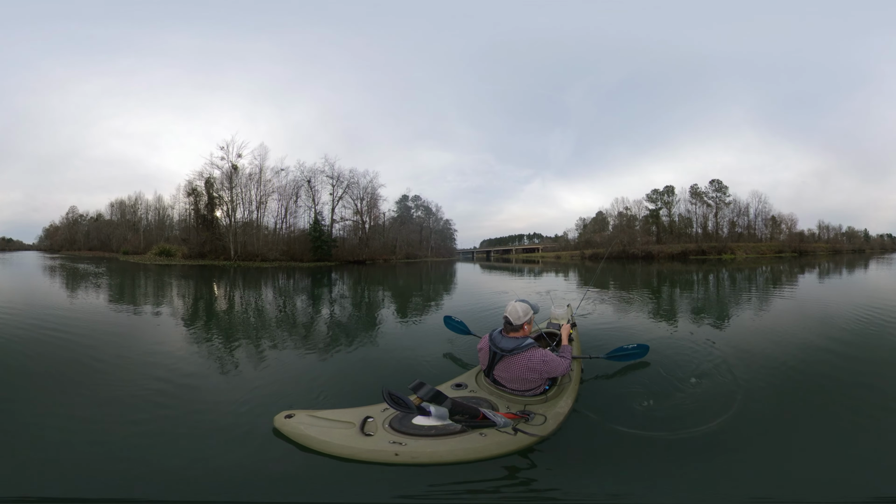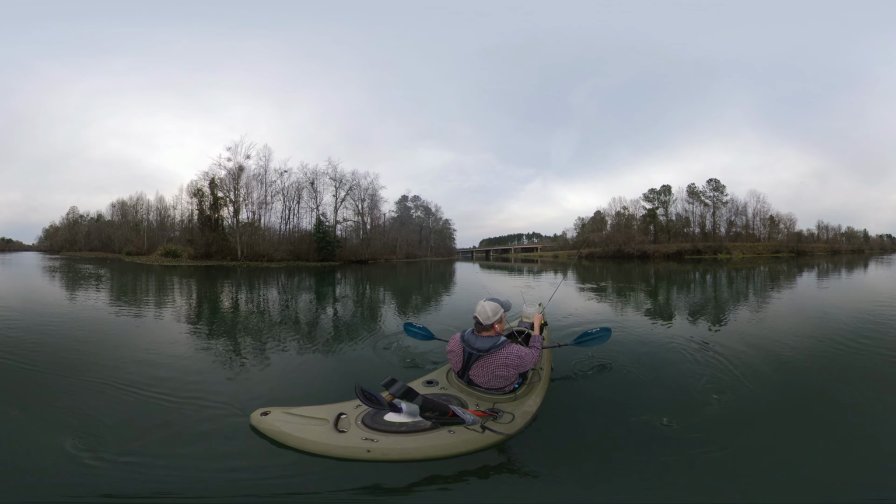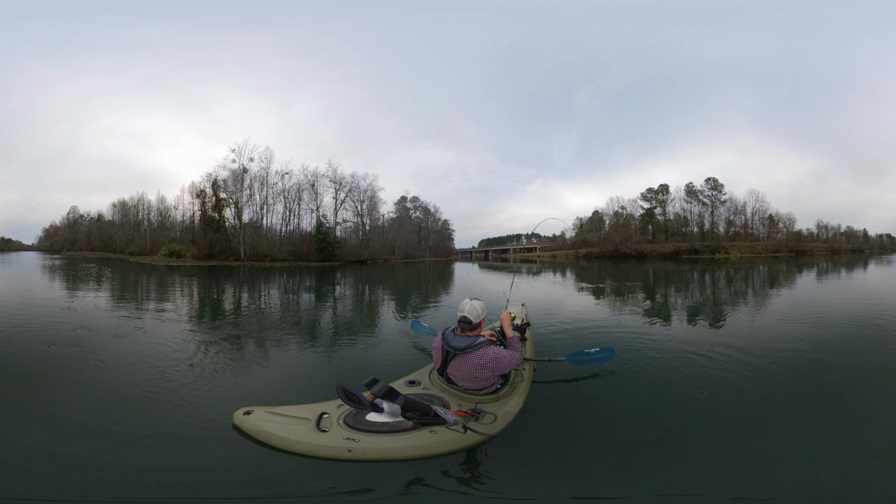So I had just had a bite, and I picked the rod up, and I could feel the fish kind of nipping at it. So I kept a hold of it and just kind of kept moving that minnow until it finally took a big bite.